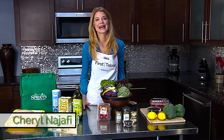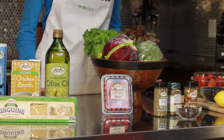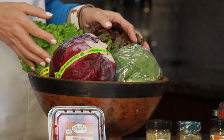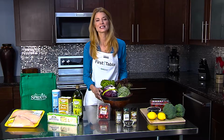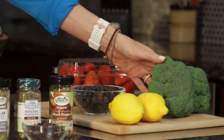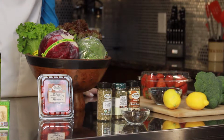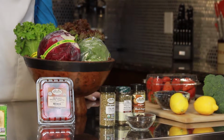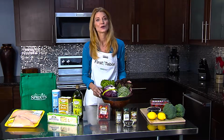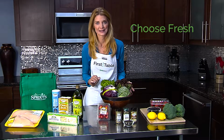Creating great tasting, healthy meals starts with selecting the right ingredients. For example, buying locally grown organic produce will make a big difference in how your recipe tastes, especially when using porous fruits and veggies like berries and broccoli. Bagged salad is a great time saver, but the freshness and flavor of freshly chopped lettuces and veggies can make a huge difference in taste and nutrition. When possible, always choose fresh over processed.